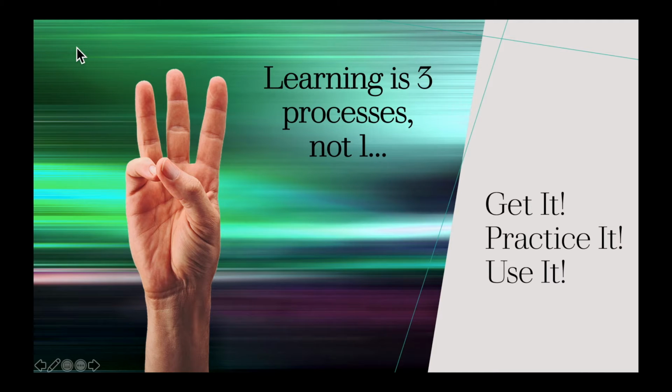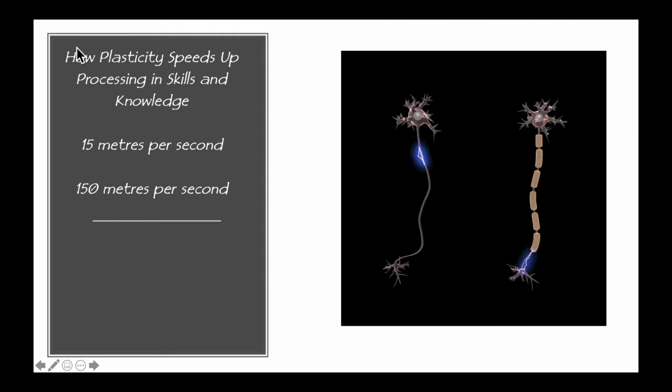And whilst we'll get information from our teacher in lessons, we'll also need to practice that information and recall it. So learning is three processes, not one. Learning is getting it, that's understanding it. Learning is practicing it, that's repeating it enough to encode it into the physical structure of our brain, connecting it up, and then using it, which is pulling it back out of memory and then using it to answer questions in class, do tests, and to apply it to new situations where we may not have had to use that information before.